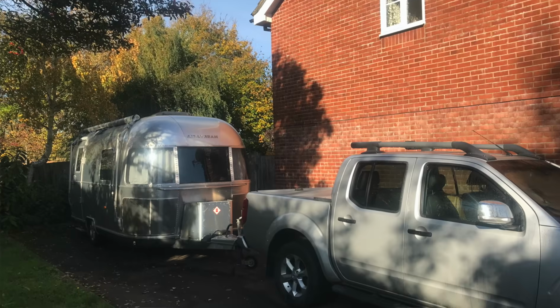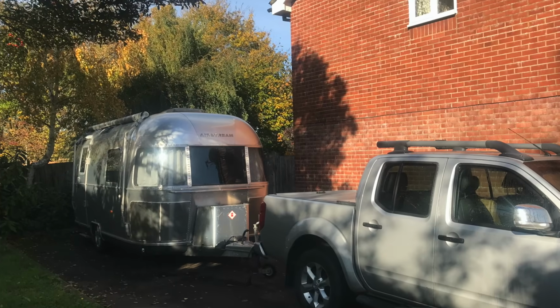Number two, just like a motorhome, you've got to store a caravan, and most covenants on houses won't allow you to do that at the house. You may have to rent storage somewhere, find storage, pay for it, so you've just got to think about where you're going to store your caravan.